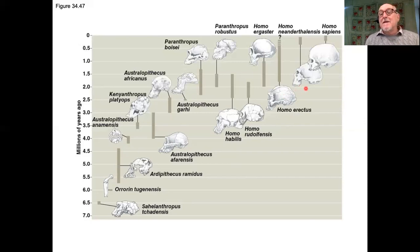But they were superseded by the really human groups, I would call them. These are Homo neanderthalensis and Homo sapiens. These are very large-brained, much bigger than Homo erectus. Homo erectus wasn't small-brained, but Homo neanderthalensis and Homo sapiens, both much bigger-brained, it appears, ultimately, were much more successful.